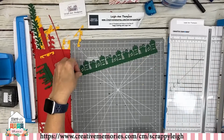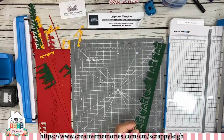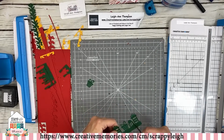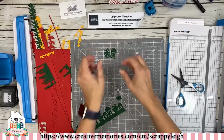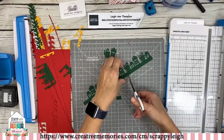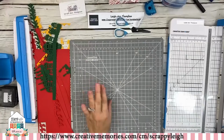That's the fun thing about our punches, that you can use them so versatilely, and you can make stickers out of them. You can make all kinds of embellishments. You could make just about anything. So here, you've got individual presents, or you have attached presents. You can just do so much. So it's fun to play around with and layer and just experiment and enjoy figuring it out.